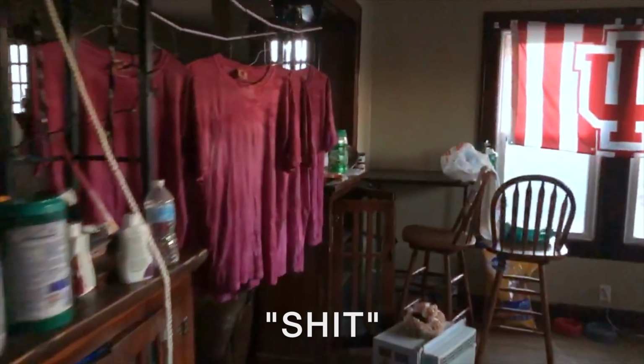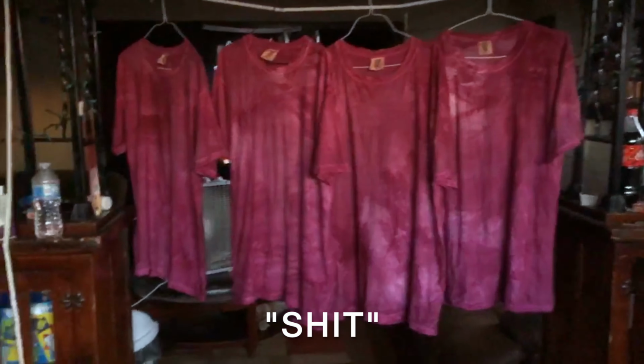Shitty lighting, shitty house, shirts, nice shirts. You can't really see what they are, but just get it.